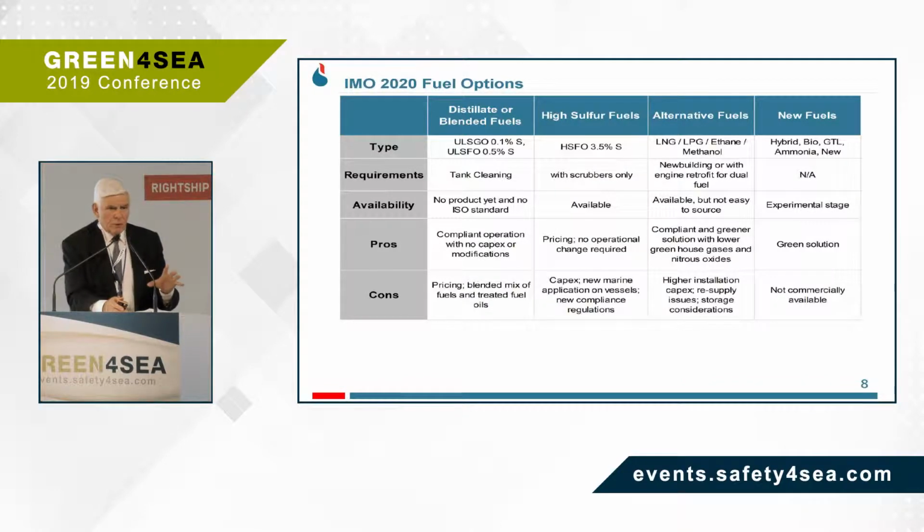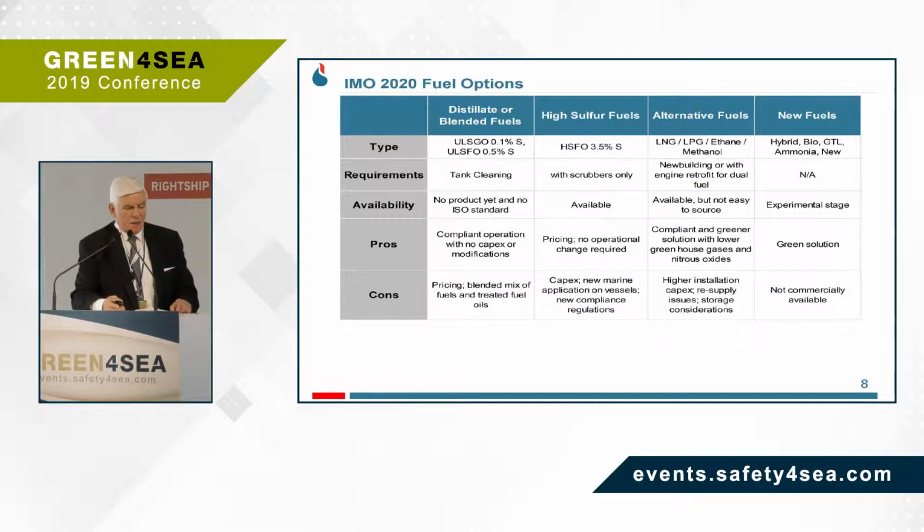A little bit of the fuel options of most of the shipping fleets. Either you can use the distillate or blended fuels as they come from now on. You can use high sulfur fuels if you have a scrubber. You can use alternative fuels if you have an LNG engine, LPG engine, ethane engine, or methanol engine. And there are new fuels which haven't yet come into existence.